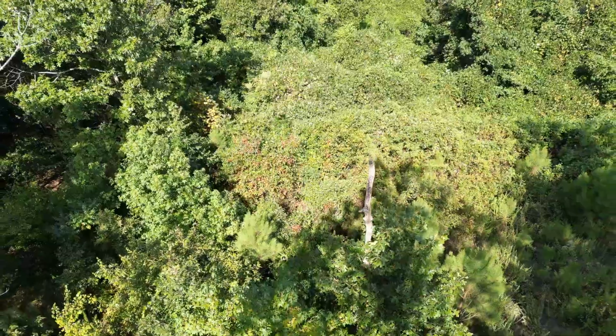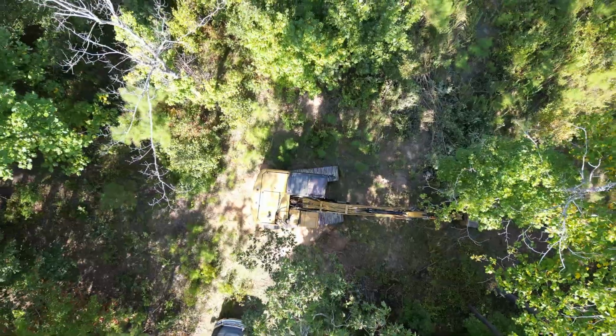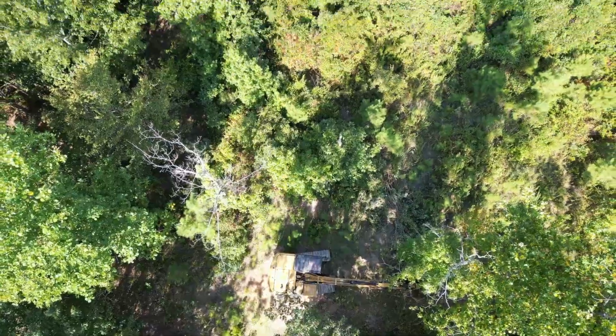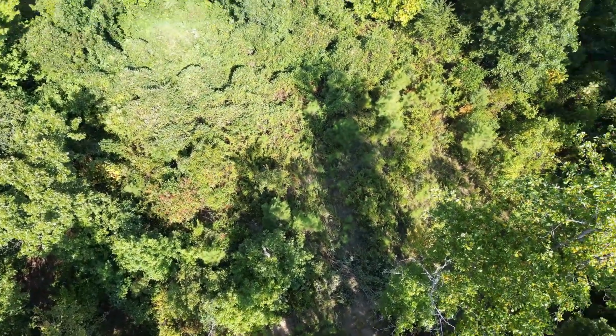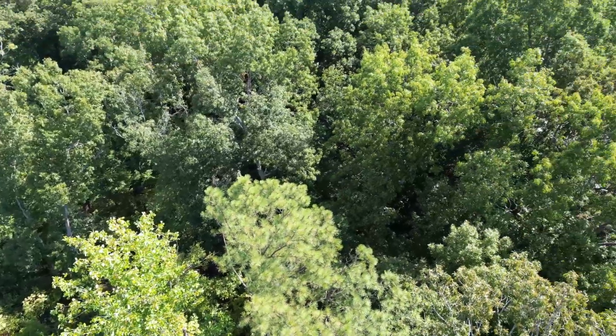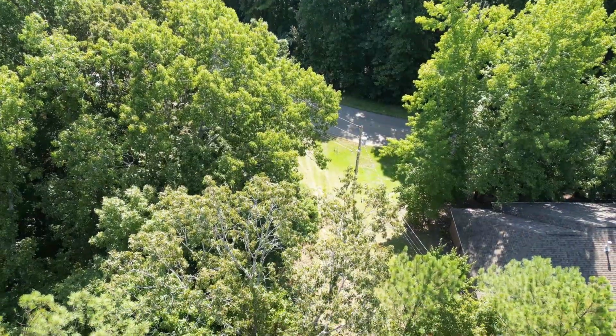Okay, we are sitting right there. Let's go up and buzz around a little bit. Okay, so there's the road, and you can see the driveway coming in.